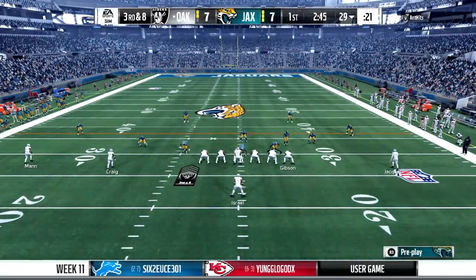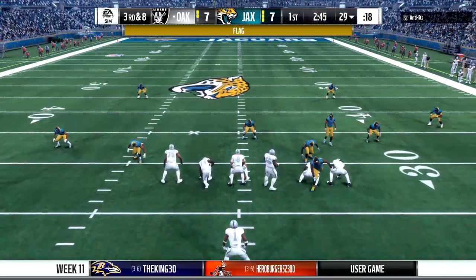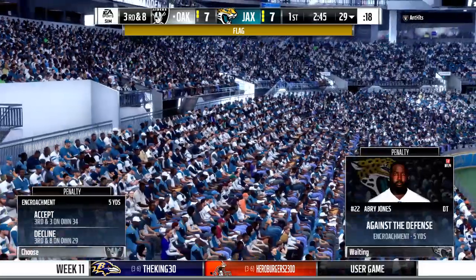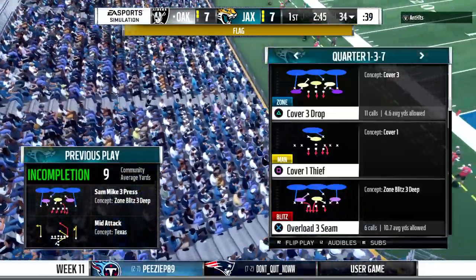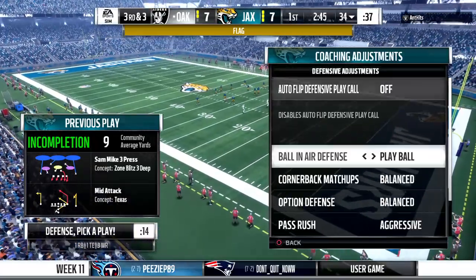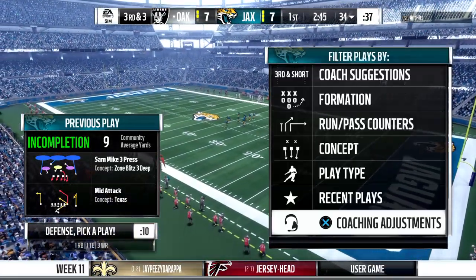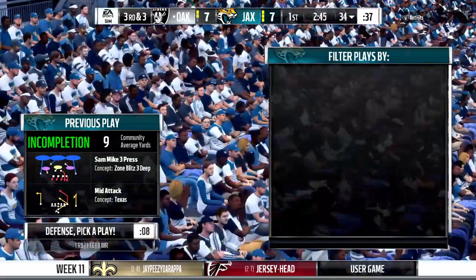All right, here we go. Now flags will come in. I think this one's going to be on the defense for jumping. So a jump there defensively. And it's a killer. Watch the football. Don't move across the line of scrimmage until the ball moves.